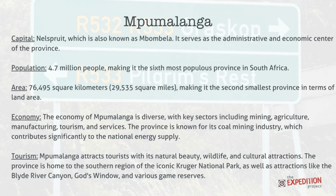Its capital is Nelspruit, which is also known as Mbombela. It serves as the administrative and economic center of the province. Population-wise, 4.7 million people, making it the sixth most populous province in South Africa. Area-wise, 76,000 square kilometers, which is almost 30,000 square miles, making it the second smallest province in terms of land area.